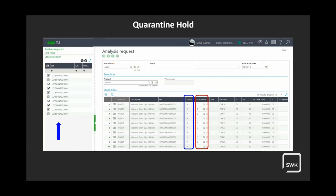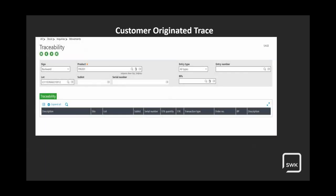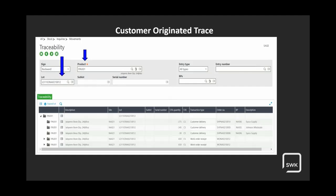The next step is to find out what other customers might have gotten this particular finished good. So I can go ahead and use my traceability workbench. And what I'm going to do is do a backwards trace at this point, because I'm looking from the parent product to finished goods down to the lot number and then who else might have gotten it. So I go ahead and put in my product code, I put in my lot number, and I execute my command.